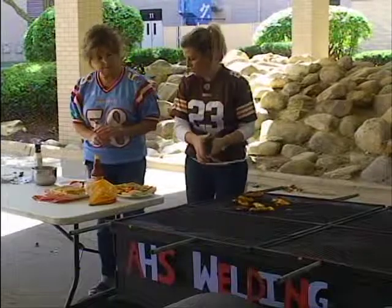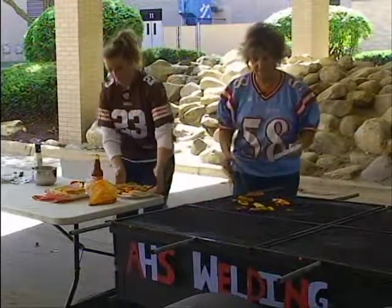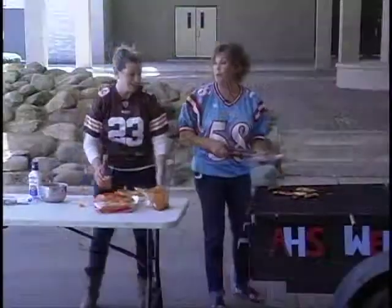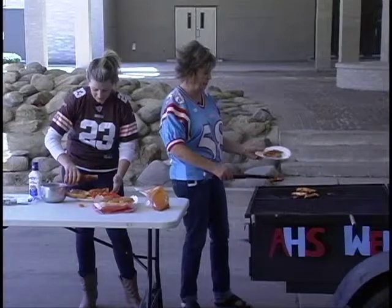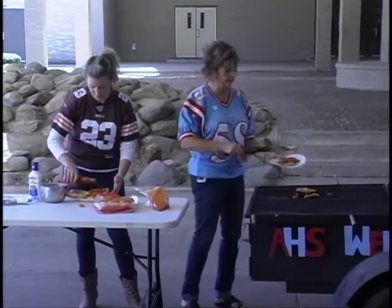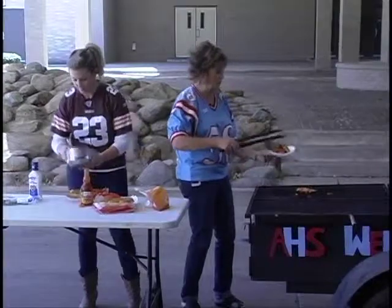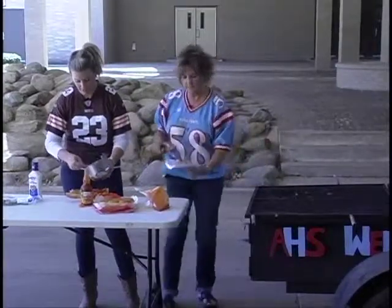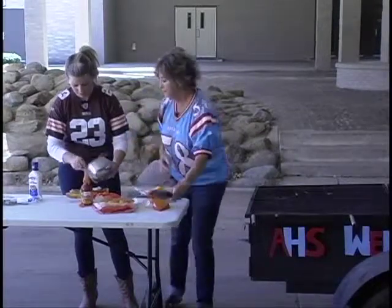I just don't want these to burn. Would you take these off the grill for me? Teamwork, teamwork. Wow, it is hot over here. It's really hot. Like I said, I like everything very spicy, so I'm just going to throw on some more Frank's Red Hot, and then I'm going to add the blue cheese mixture.